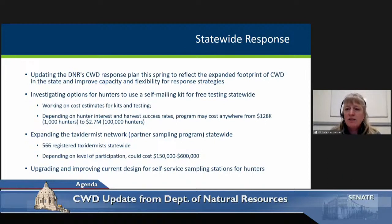We now would like to take that sampling program statewide and engage taxidermists across the state to help us really target those adult males as another way to gauge if we have disease in areas that we don't know. And again, upgrading and improving our current design for self-service sampling stations that we've been using for our hunters to create a more user-friendly interface and again, encourage more participation through voluntary sampling efforts.